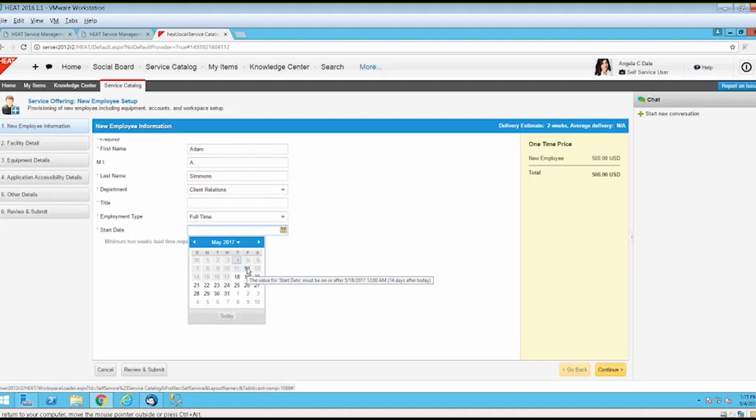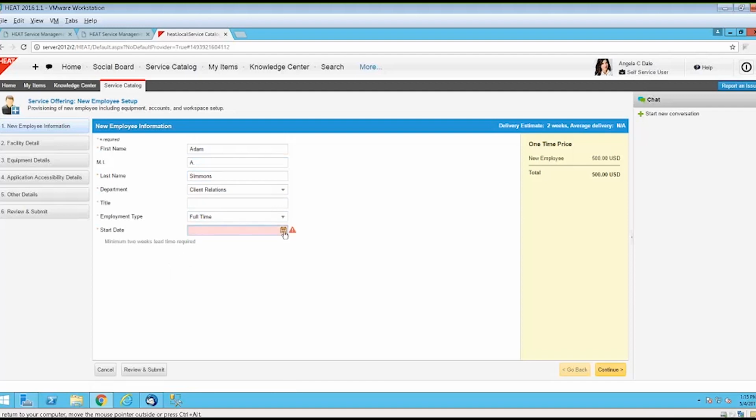Another nice feature is, if you've got some kind of minimum lead time, which you'll notice it indicates here on my form, then as I go to actually select when I need this new hire created, it actually blanks out the calendar for all of those dates that fall within that minimum time. So I'm unable to request this user for the next week or the next couple of days based on that lead time.